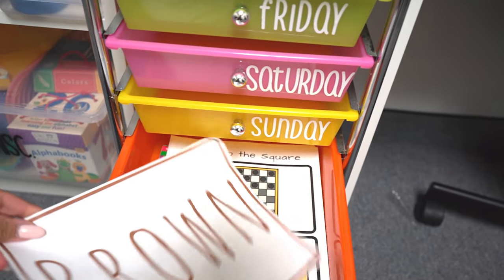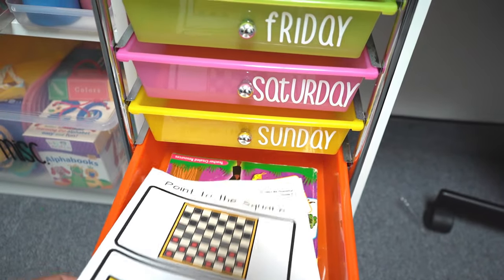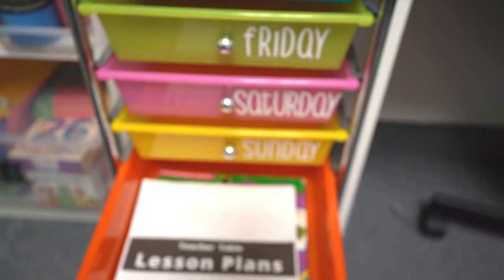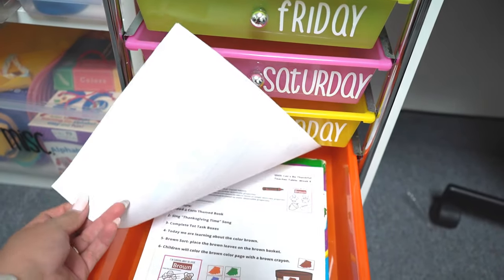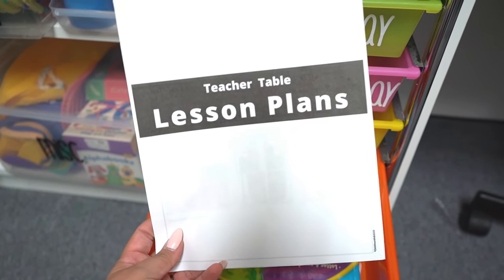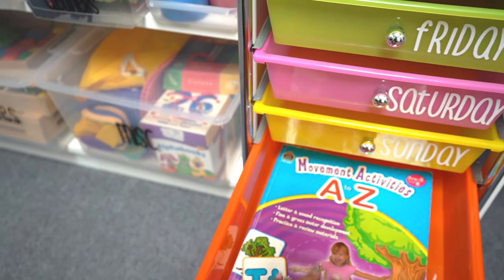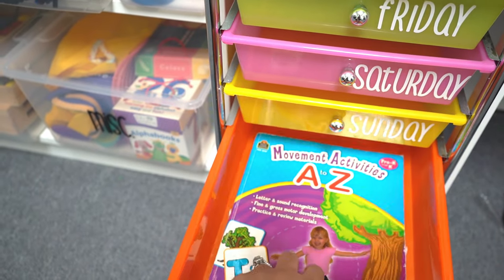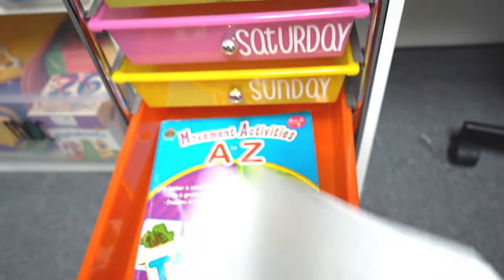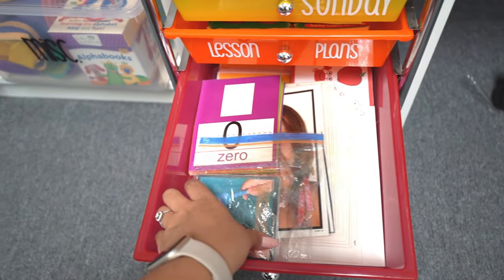Now, lesson plans. We're currently learning about the color brown. Point to the square, so the shape that we're learning about is square. And this is the teacher lesson plan. This you can buy on TPT from Clubhouse Kids. I also have this book here, movement and activities. Depending on the letter, there's some movement that the kids can do. It's a great add-on for morning activities and circle time.